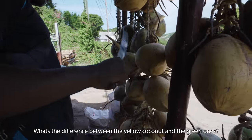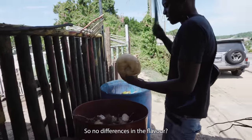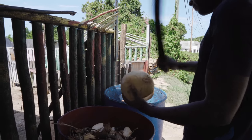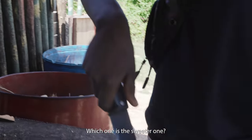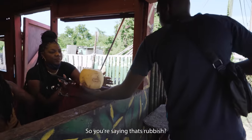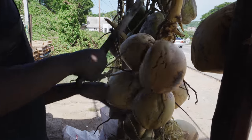Yeah, what's the difference between the yellow jelly and the green one them? Same thing. Yeah. No difference in flavor. Just different color. Yeah. One sweeter than one? Which one sweeter than one? Some fresh, some sweet. Oh okay.